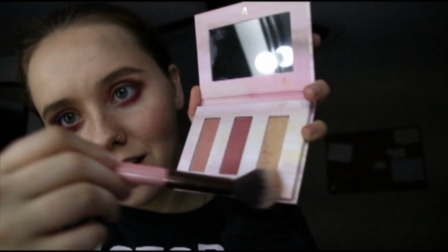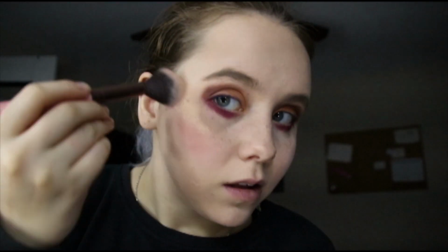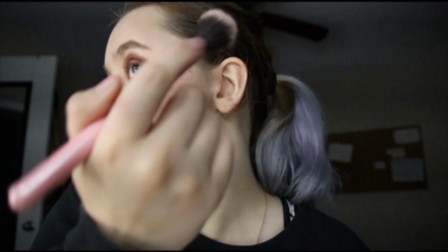Next, I'm going to take the Luxie highlighting brush and City Lights, and this packaging has a lot of fallout too, like a lot, and that's just me trying to dig in there and get some pigment. And I'm just gonna take that. And this is subtle but still blinding. This is the easiest way I can put it. This is not a Jeffree Star highlighter. This is a James Charles highlighter. Does that explain it now? I feel like it should. You know?